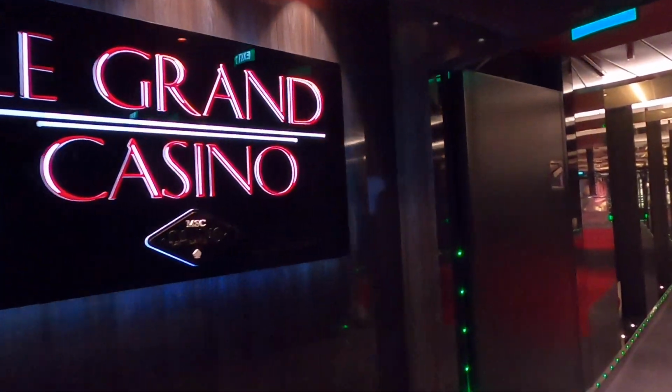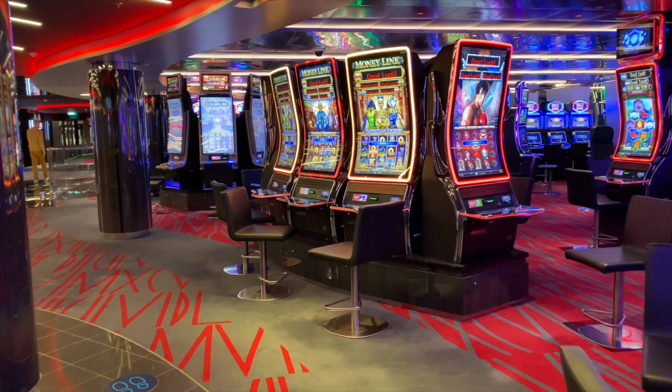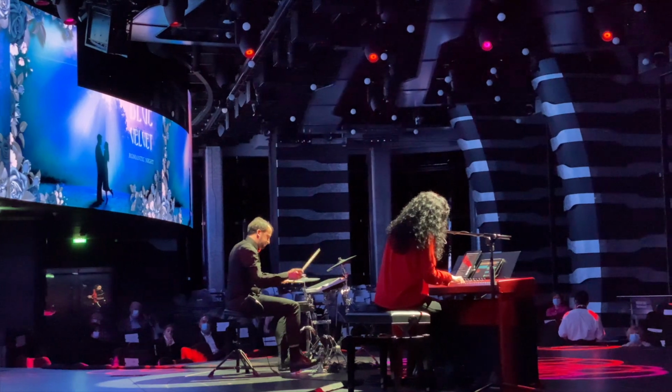So let's go to the casino. Very large, very well laid out, and has a good selection of tables and slot machines. But most of the tables were closed during our cruise due to the fact that the ship was at low capacity. And just beyond the casino was a small theater that used to be used for the Cirque du Soleil shows, but Cirque du Soleil went bankrupt. At the moment, it was used mostly as a little lounge for live performers.